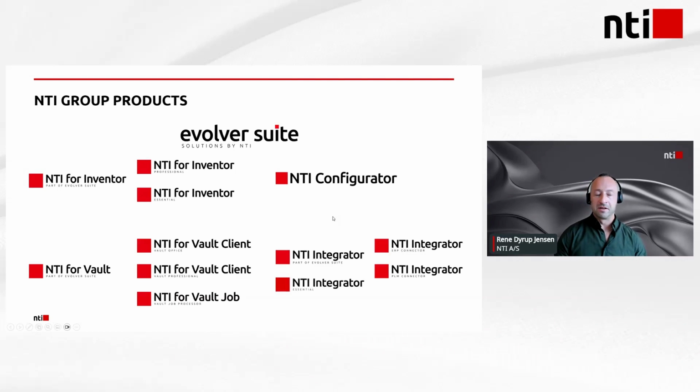Just like NTI for Inventor comes in different flavors, we also have an essential version of the Integrator, which basically is the same as the full one. It's just the license type that decides what functionality you have available. And as the last product, we have the Integrator client, which is installed on top of Autodesk Vault, where you can interact with the integrator as a user from Vault. So this is the product landscape of Evolve Suite.